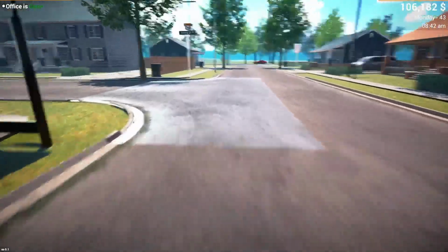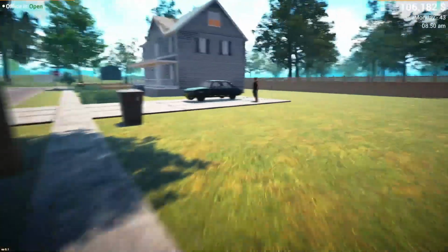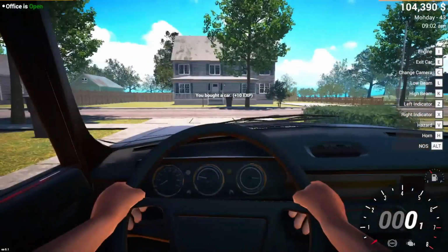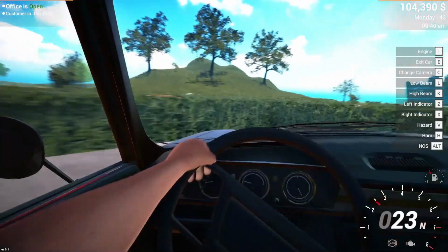I just want something I can throw off of a cliff. That'll do. I think that's a little Peugeot. That looks like the 206, the 504, sorry. How much do you want for it? 1,700. I'm just going to buy it for 1,700. Don't care. Right. I'm going to try selling it for 2,500. Auto reset.